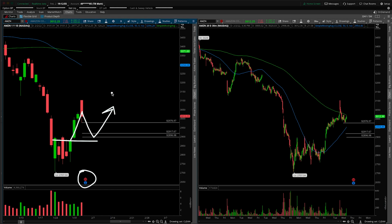I would imagine that options premiums right now are pumped up through the roof, and again, you're not going to want to use market orders here in Amazon. Definitely a limit order type of stock, especially if you're trading the options. So regardless, that's the upside case.